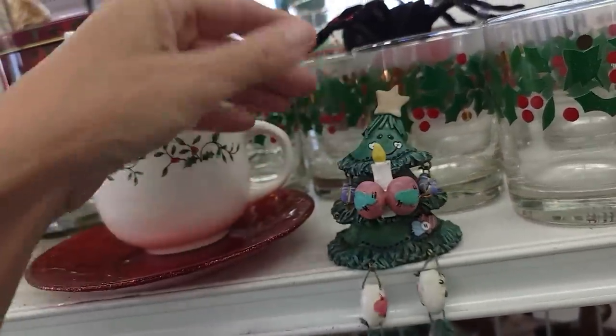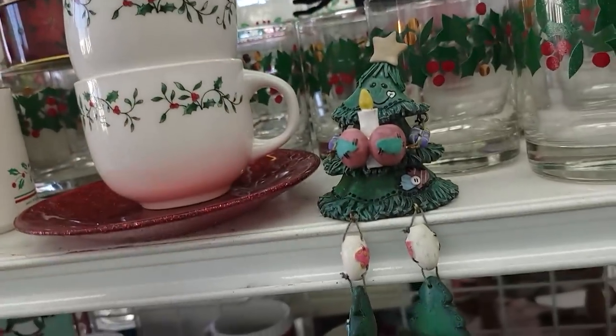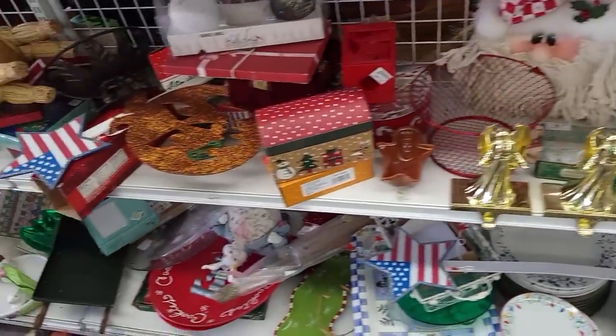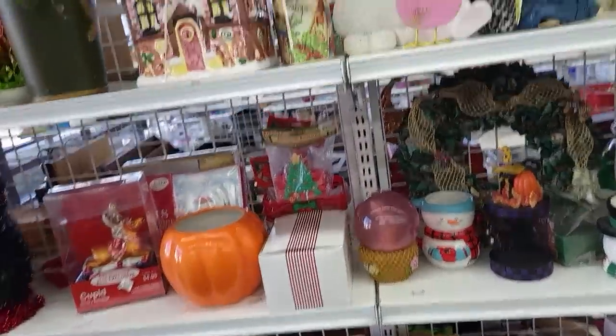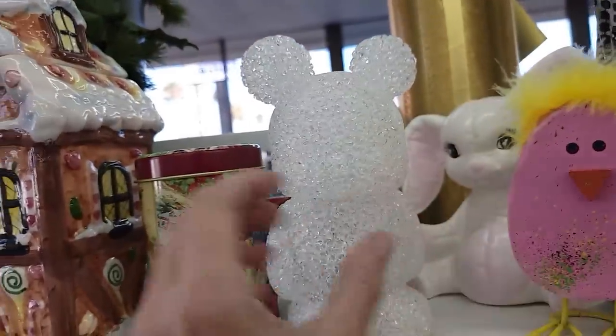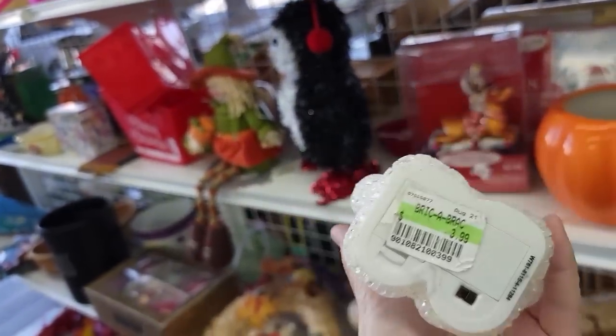Look at this cute little Christmas tree shelf sitter. For $1.99, I gotta get him, he's too cute. Oh goodness, that is very, very loud. Let's move away from that. Ooh, is that Mickey Mouse? It is. They call this melted plastic.